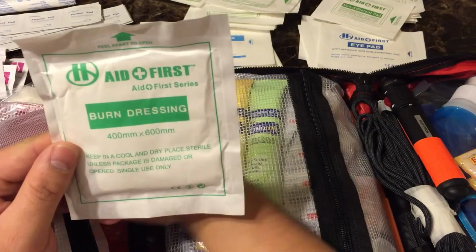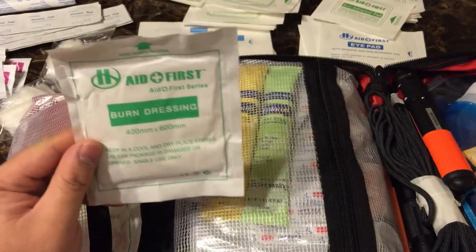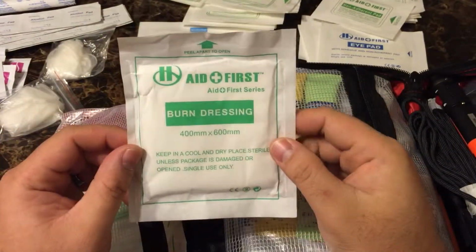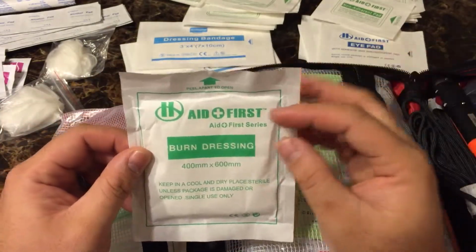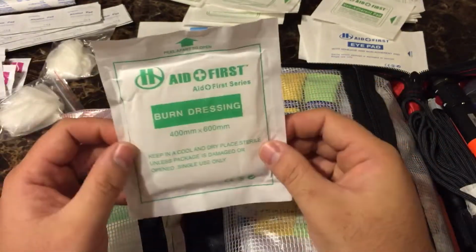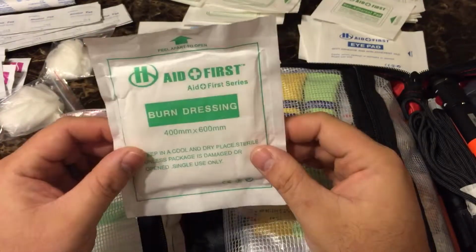Burn dressing. Here it is. For some of you guys that work on maybe cars or things like that. I work on cars sometimes. Sometimes the engines are hot. Work next to the exhaust or next to the exhaust manifold, and sometimes you get burns on your arm. Or maybe if you're cooking in the field, and you burn yourself.